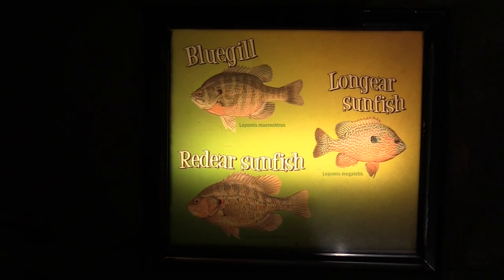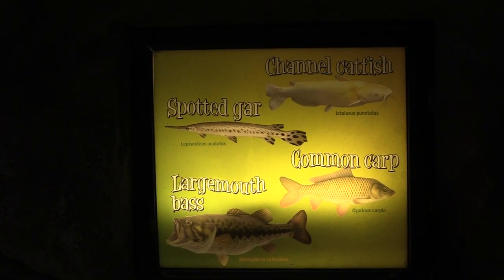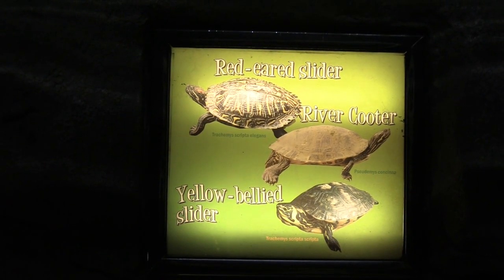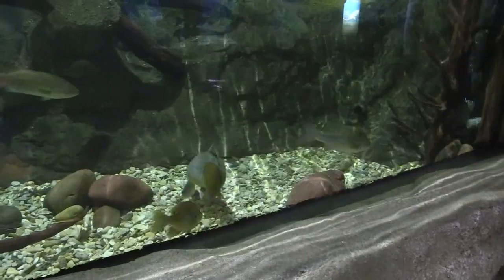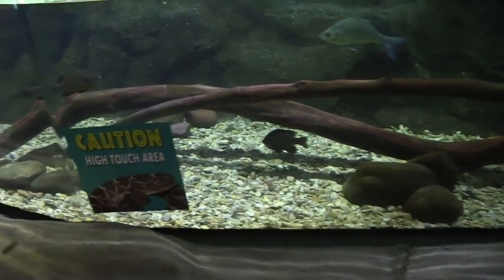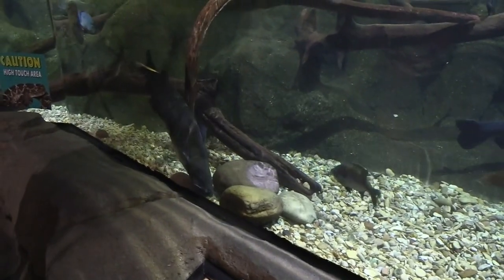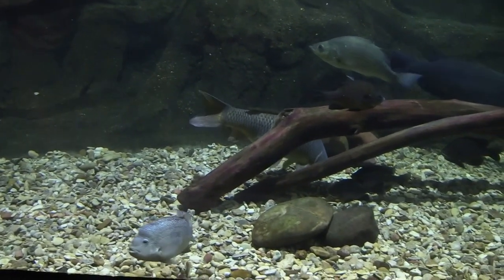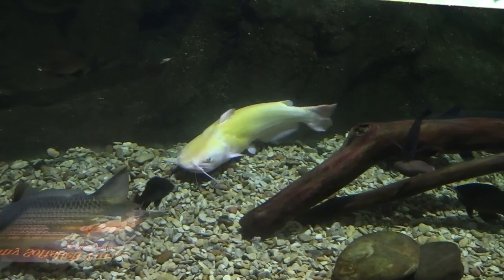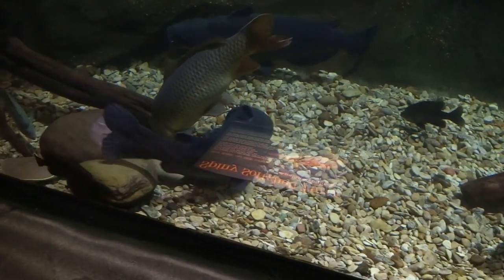I see some bluegill, long-eared sunfish, reeder sunfish, some channel catfish, spotted gar, common carp, largemouth bass, spiny softshell turtle. Turtles, you're gonna see some red-eared slider, river cooter, and yellow-bellied slider. Lots of different river fish. Look at those cool yellow catfish. Looks like an albino, because that is the standard catfish to the left.